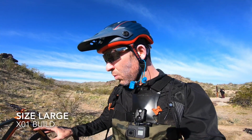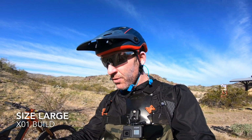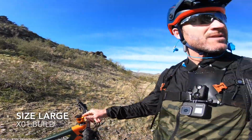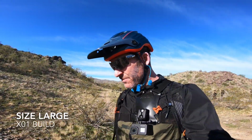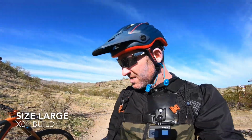So if you're not familiar, 155 rear, 160 front. This thing's spiced up with some Industry 9 parts too. So we have the Enduro 310C carbon wheels and a pretty sweet stem from Industry 9 as well. So decent build, got the XO1, and it's time to go ride it.